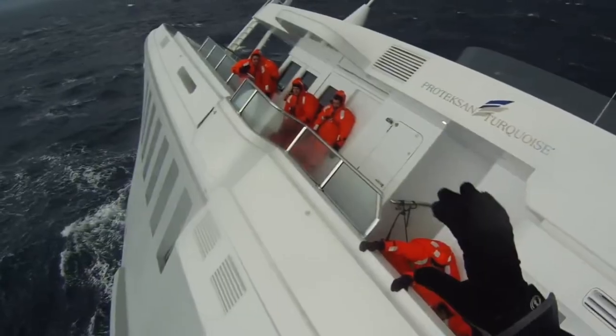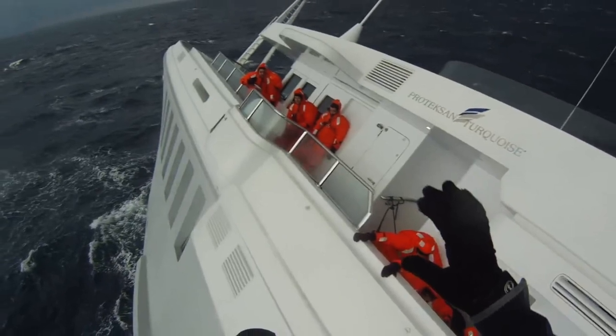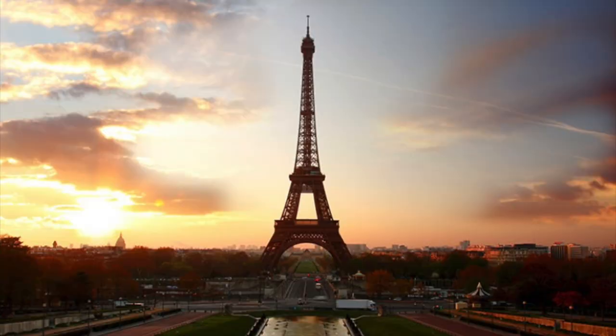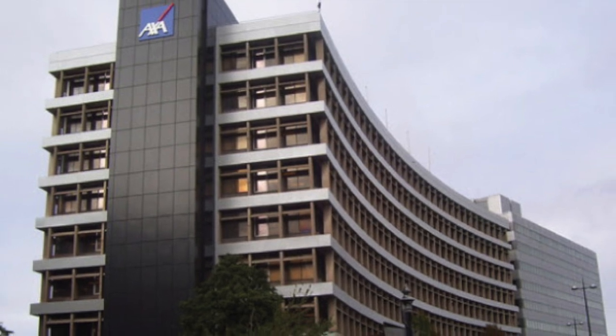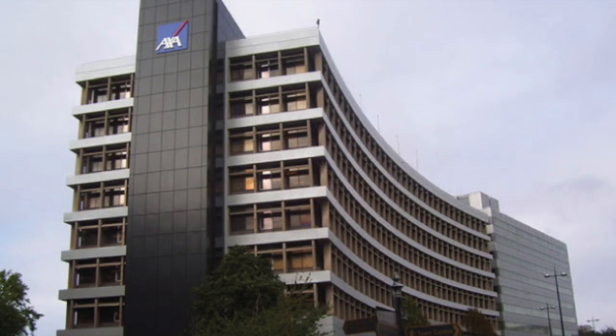I was stunned. After the crew was returned to France, the owners of the shipyard requested a formal interview with the captain and chief engineer. But my calls were never returned, Kam said. 3 weeks later, at the offices of the insurer in Paris, the CEO, Kam, did meet the crew, when he, his lawyer, and others representing the shipyard arrived after an invitation.